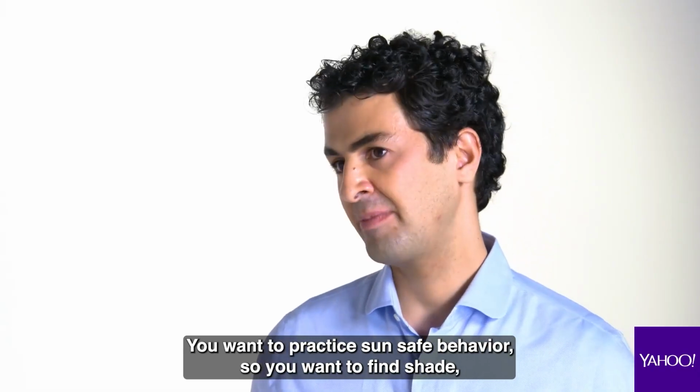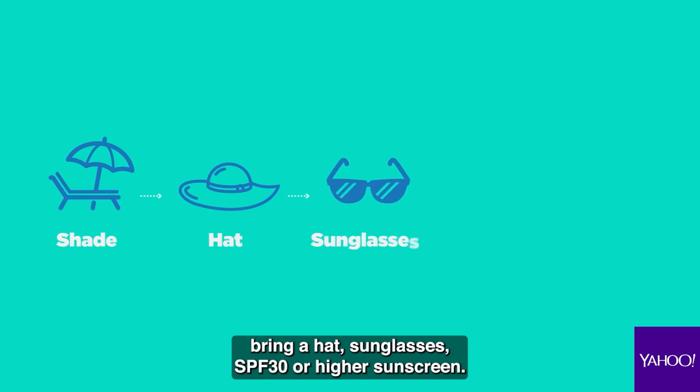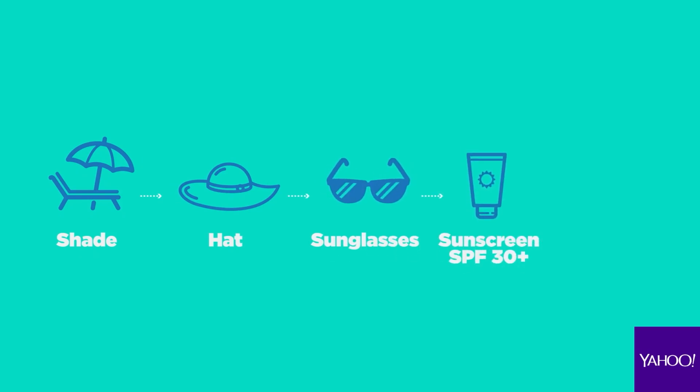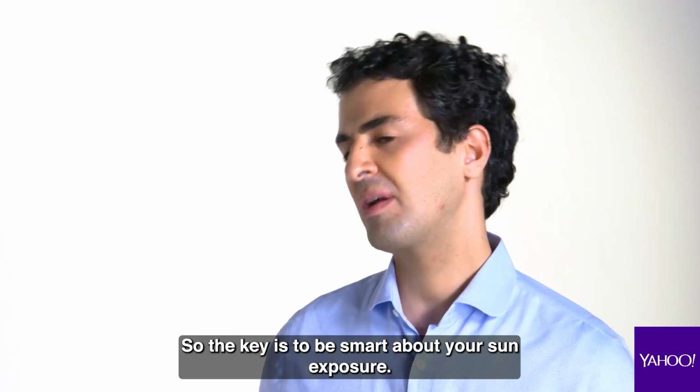You want to practice sun-safe behavior. So you want to find shade, bring a hat, sunglasses, SPF 30 or higher sunscreen. If you want to be tan, get a spray tan. So the key is to be smart about your sun exposure.